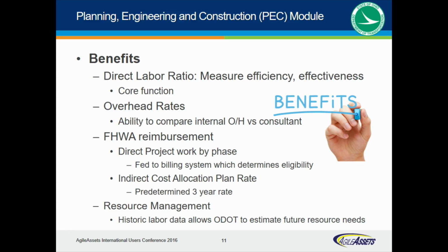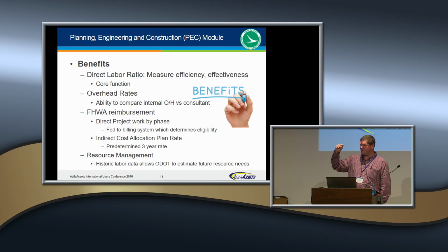So again, what do we get out of this? The direct labor ratio. Again, this is a measure of efficiency and effectiveness. To us, the direct labor ratio, remember those activities, everything that they charged in there has an activity, or has what we call an overhead flag that says it's either direct, it's overhead, or leave, indirect being overhead. Our department considers this to be significant enough that it's one of our top critical success factors. We expect our folks in the field and all of our core function, and when I say core function, we define the core function as anything from planning, designing, constructing, and maintaining the highway system. That's a core function. If you're doing any of that, you're direct.